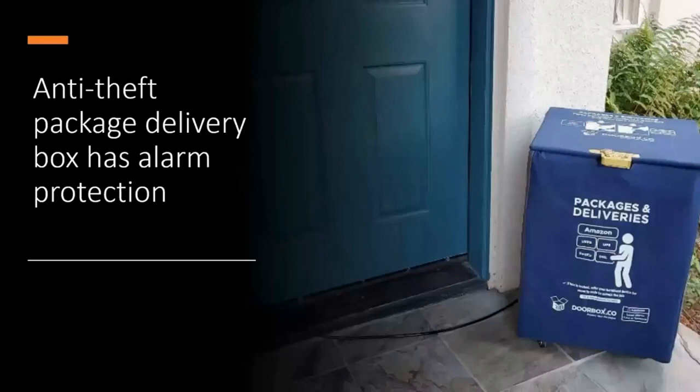So now let's look at some more packaging innovations from the Innovation Zone packaging platform. Next up is Nevada-based Doorbox that claims to be the world's #1 anti-theft packaging delivery box with alarm protection. The locking assembly securely connects and disconnects to all types of doorknobs, guardrails, posts, or a wall mount, which is supplied in about 3 seconds.